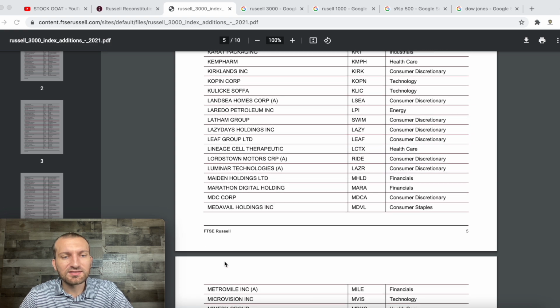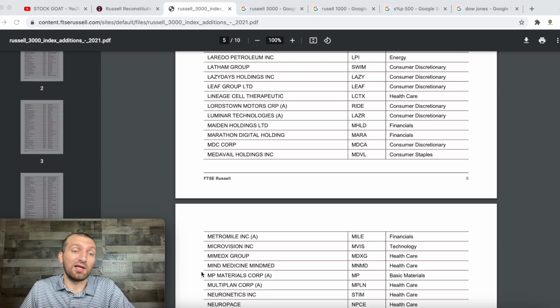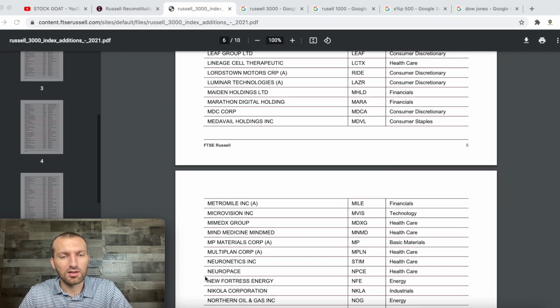MP Materials. This isn't a company that I've done a lot of research on, but I really have heard this is a good company. It just has never come back down. This is one of the strongest SPAC stocks out there, and I don't want to pay triple from what the original NAV price was, but if it ever comes back down, I would love to get in on this one.